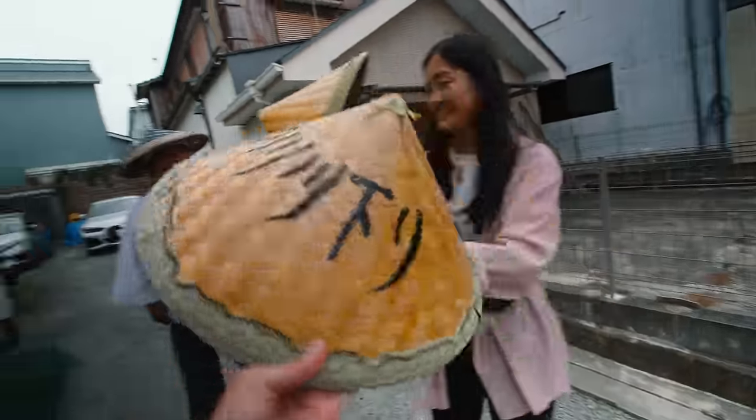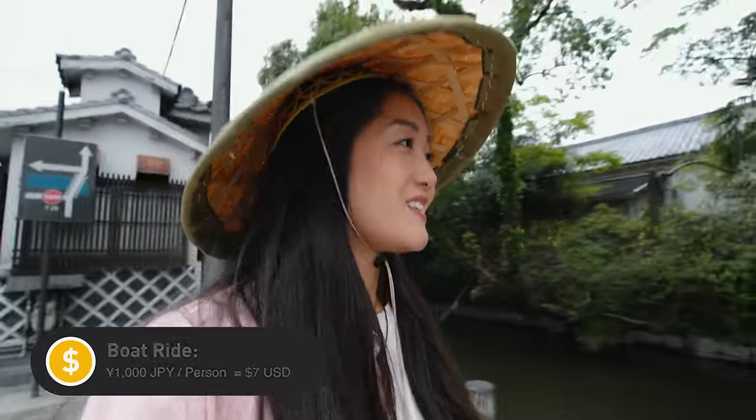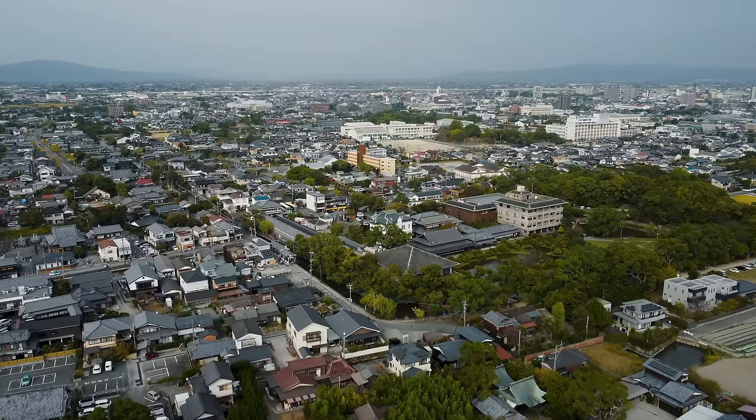Take this one. So the transaction was so quick. We gave him the cash, which is 1,000 yen per person, and he gave us our hats, and now we're walking to the place that we're going to board the boat. So this town seems super chill.